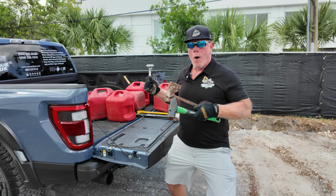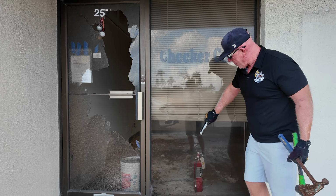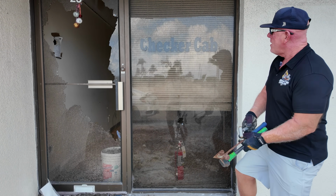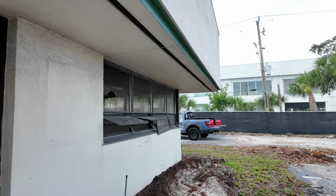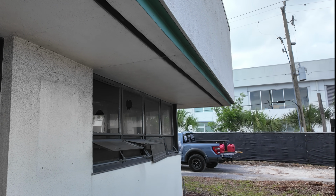So let's see if these are tempered glass or not. Tempered glass. Ooh, it hit the Honda.